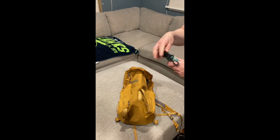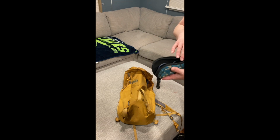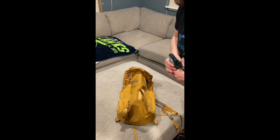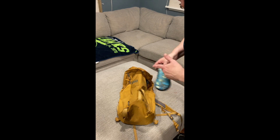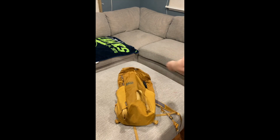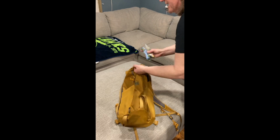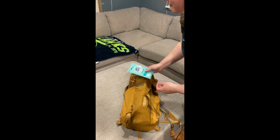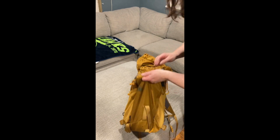Sunglasses, super important. That's what's in here. You definitely need sunglasses and hand lotion and lip balm. I have lip balm in every jacket, so that's why I didn't mention it before, but you definitely want to have that. And some snacks for the plane. Put those in there. Wet wipes. I always go everywhere with wet wipes. They're so handy. Those go in there.